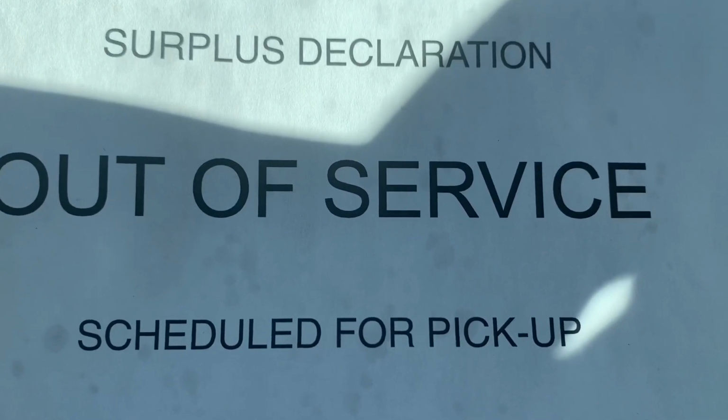It says out of service. So it says the car is out of service for some reason.